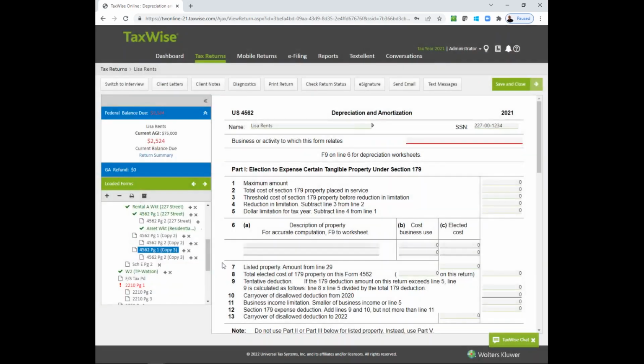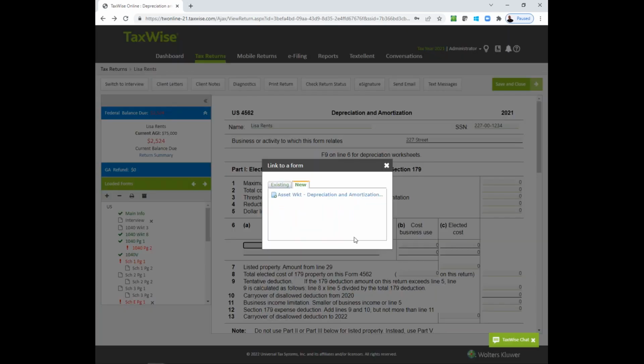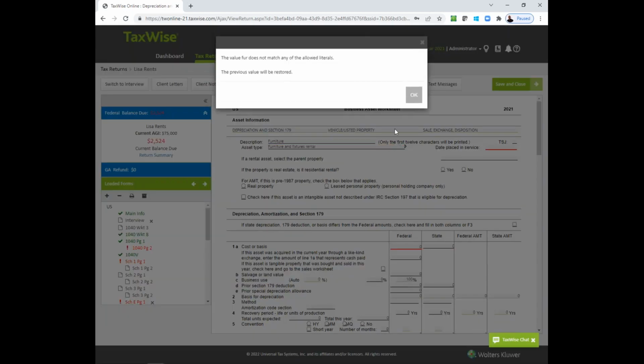Very simple. As you can see, a practical example of TaxWise. Very simple to remove these things. So we're going to go back and put this with 227 Street. Then for accurate computation, we're going to go back to our depreciation worksheet. On our depreciation worksheet, we're adding a new asset, but now this asset is going to be furniture. TaxWise is going to help us in this process. I can just come over here and start typing furniture and fixtures.